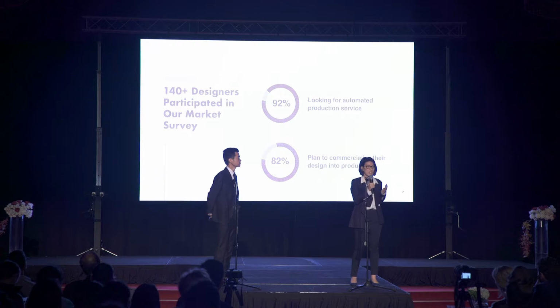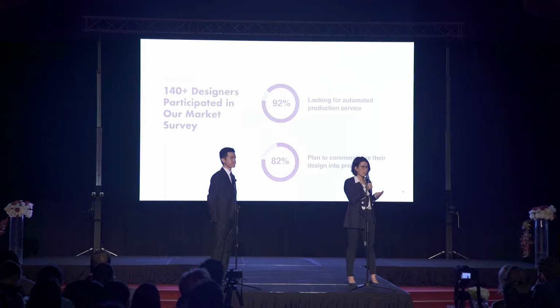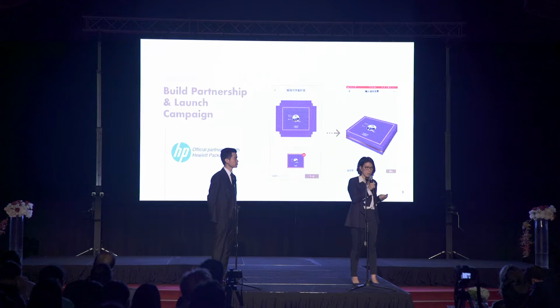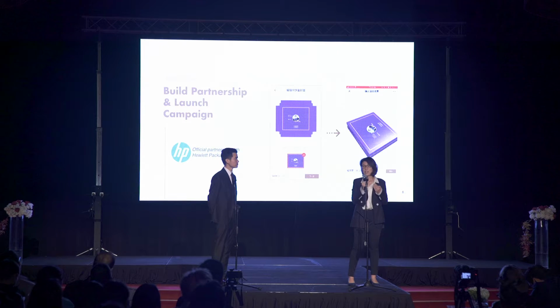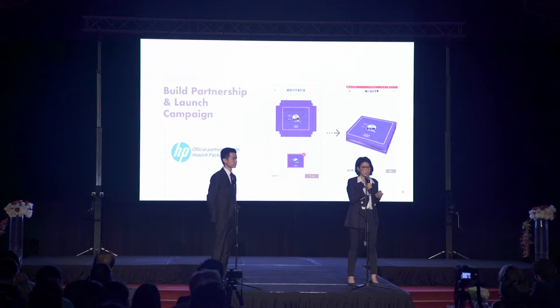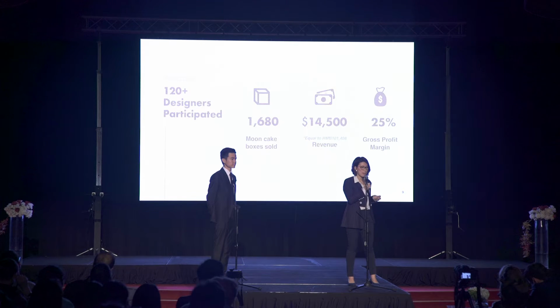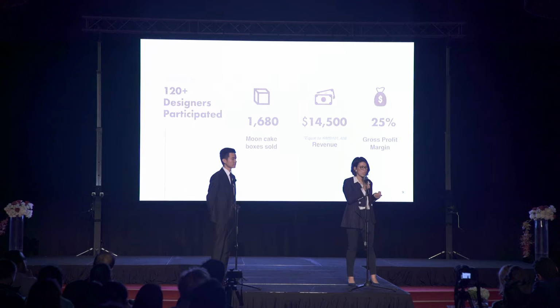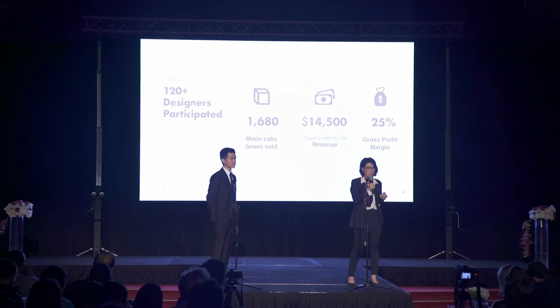Yes, so we test the market with the designers, and we're happy to find that Chinese designers now have so much originality and want to commercialize their design. So we further built partnership with HP, utilizing their local strong network to launch our first campaign. In this campaign, we got over 120 designers to customize these mooncake boxes as personal gifts for a Chinese holiday. And within just 2 weeks and no marketing budget, we're able to achieve over 14K USD in sales and 25% gross profit margin.